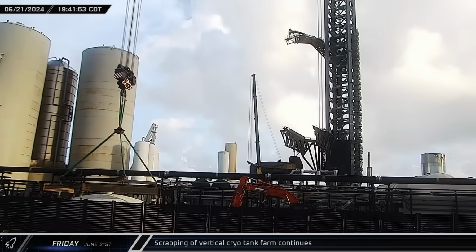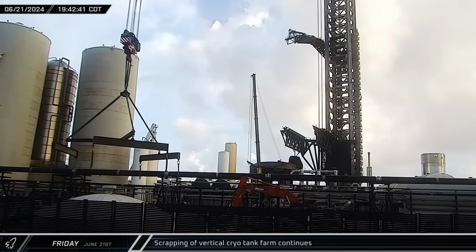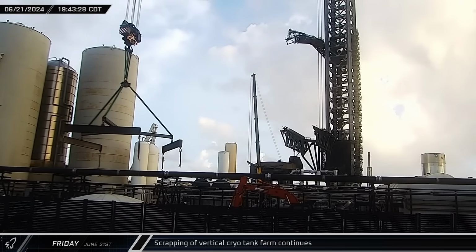This week at Starbase saw workers continue to scrap the old propellant farm tanks, with the LR-11000 disconnecting from the cryoshell's top dome segment for the final stage of the scrapping.